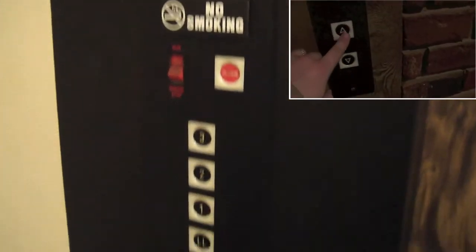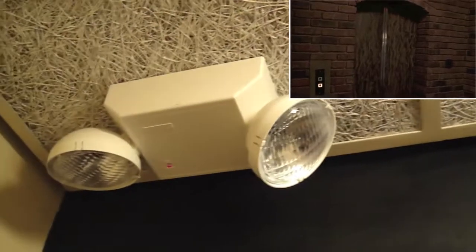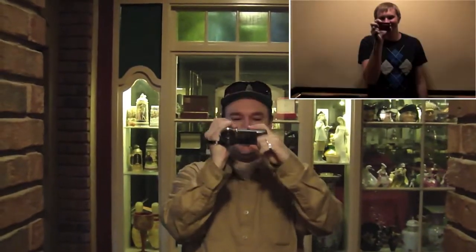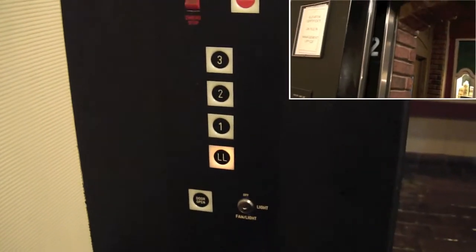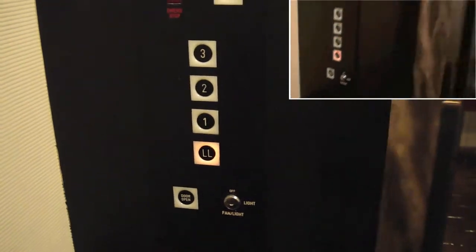Now we're going to call the elevator. And here we go. Look at that arched doorway. It's like magic. And here it is. Oh my gosh, what's that? It's a nice elevator. You're not one of those elevator filmers, are you? No. All right, now we're going to go down to LL. No door closed when you push the button. This is a long elevator.